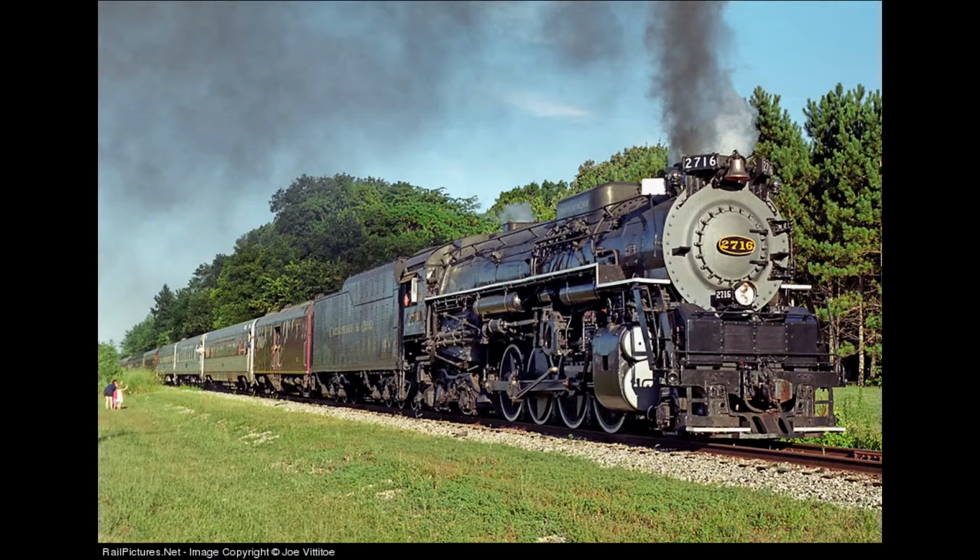When it was put on display, it at least saved the locomotive from, you know, possible scrap, or having to sit in storage for a long time. But either way, it was put back on display in 2001 up until now, when I actually heard that the locomotive was going to be restored.